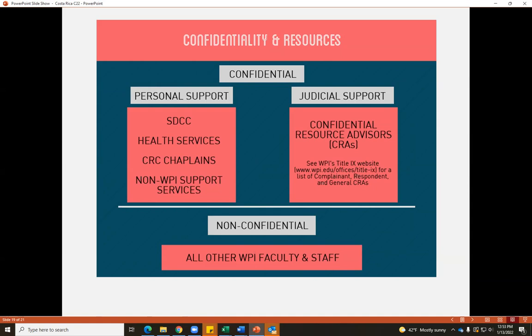If you go to a religious or church leader or chaplain, they do not have to report that to us. You can get confidential support by contacting the SDCC here at WPI. Your name will not go any further. Reporting will be done on a statistical basis.